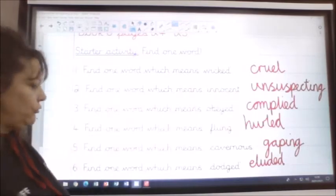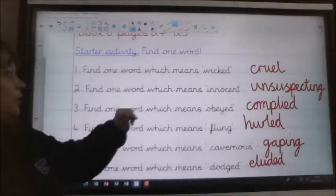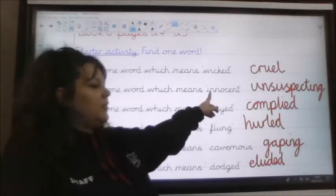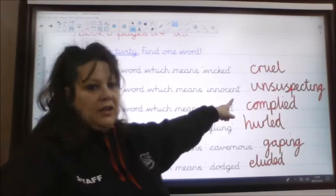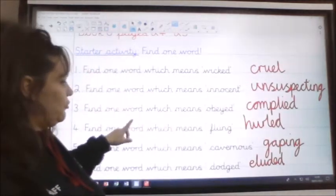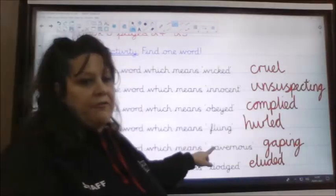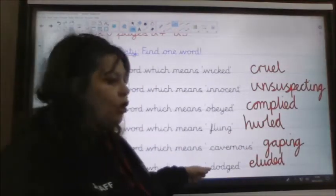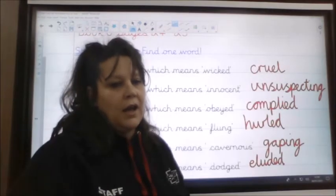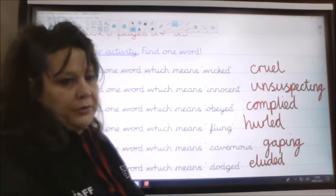Okay, so let's just go through those again. So one word which means the same as wicked, cruel. A word which means the same as innocent, unsuspecting. A word which means the same as obeyed, complied. A word which means the same as flung is hurled. And a word which means the same as cavernous is gaping. And then a word which means the same as dodged is eluded. Okay, so well done if you found all of those.